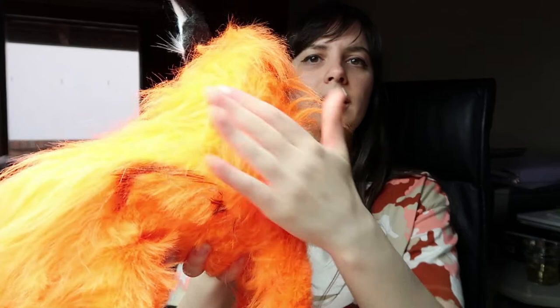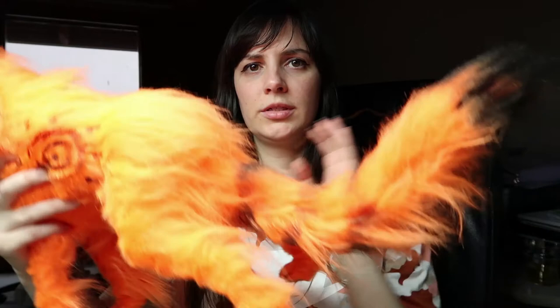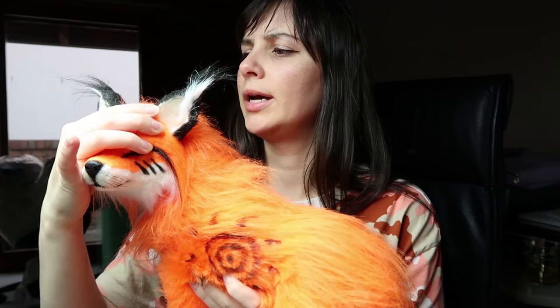So I managed to finish my raven doll, take some photos, and edit them. And then I also managed to finish my fox doll. So I gave him some markings on the face. I gave him a sun marking on the body, and then a moon marking on the other side, and then some little stripes on the tail. So yeah, this one is done. I've taken some photos of him as well, so he should be up the following week. So that's pretty much what I did today.